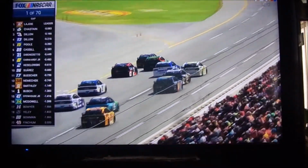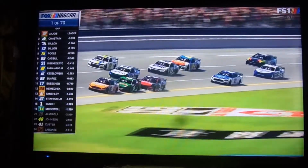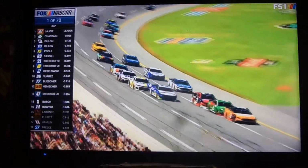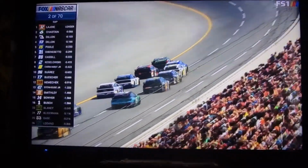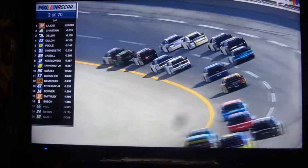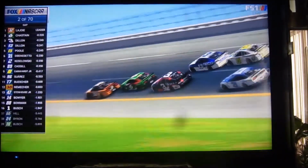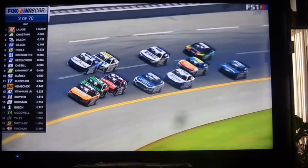Swinging well high up on the banking as they come through 3 and 4. Going 3 wide for the first time, Mike, and I'm promising you before this day's over, I don't know if they'll make it or not, but we're going to say they were 5 wide at some point. Austin Dillon right there with the lead duo on the inside line. And Matt DiBenedetto in those new Ford Proud colors.